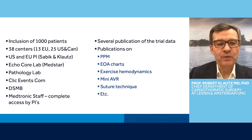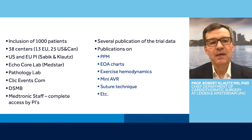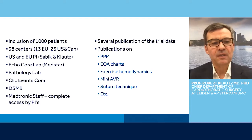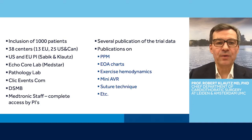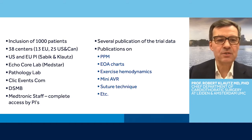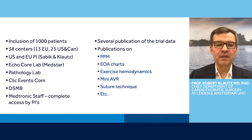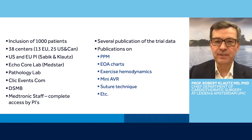We wanted to include at least 1,000 patients in 38 centers, 13 in Europe, 25 in the US and Canada. In the US, Joe Sabik was the principal investigator. In Europe, that was myself. We used the MedStar Echo Core Laboratory to assess all the echocardiographic examinations, the pathology lab for the explants. There was a clinical events committee and a DSMB. Medtronic did all the data recording and analysis, but the PIs had complete access to all the data.